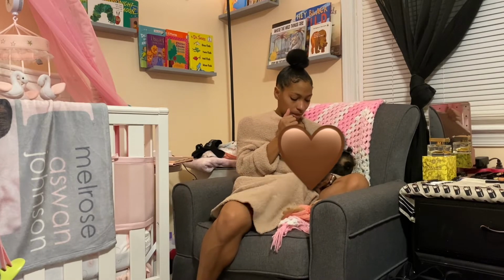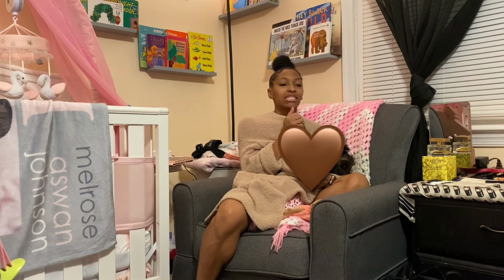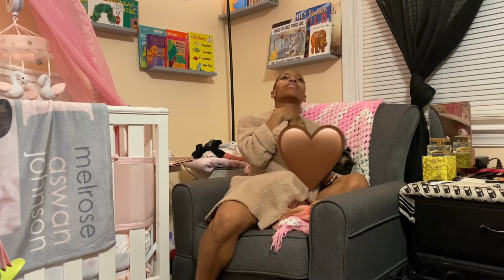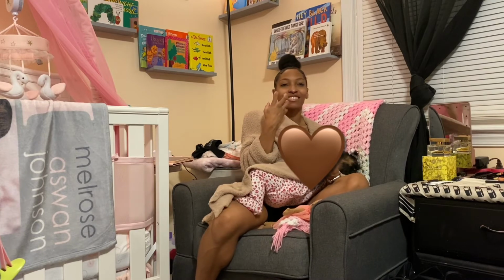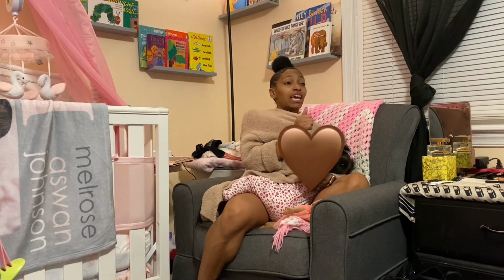But I do wipe under her neck. Make sure you wipe under the neck and them creases, every single crease. Make sure you wipe in there, because dirt, and when they spit up, it rolls down their chin and goes into their neck, and that sits there, and it can cause bacteria and infections and things like that. Just make sure you wipe under their neck every day as often as you can.